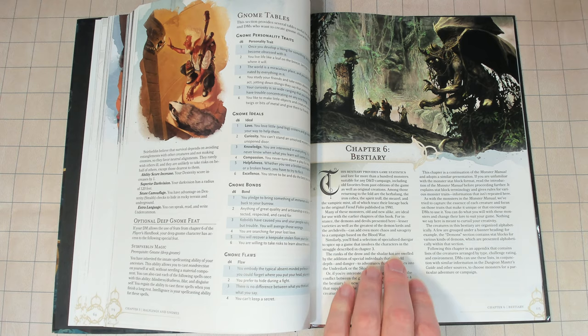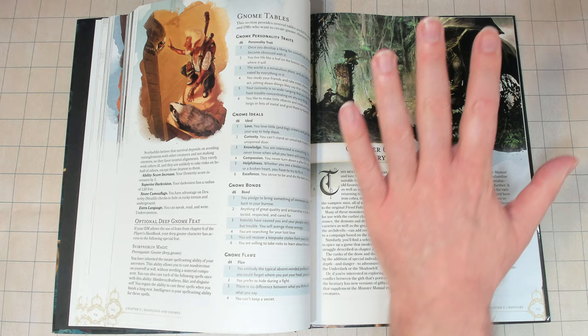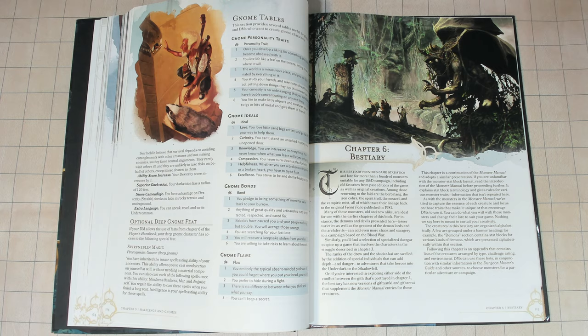Now we're on to bestiaries. I'm not going to show you the bestiary, because you can get this now. It's in Monsters of the Multiverse. But the other half of the book, you can never access because they don't sell it anymore. It's gone. New generation. Sorry, you have to figure it out yourself.